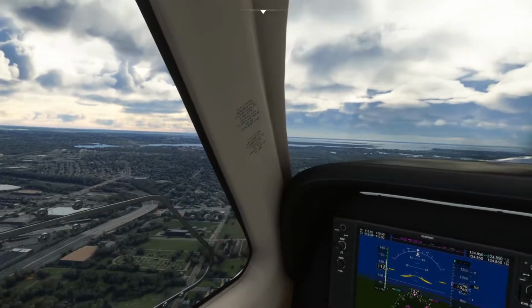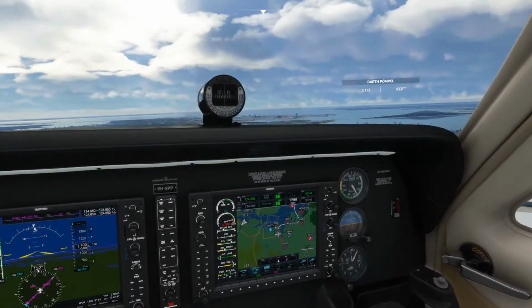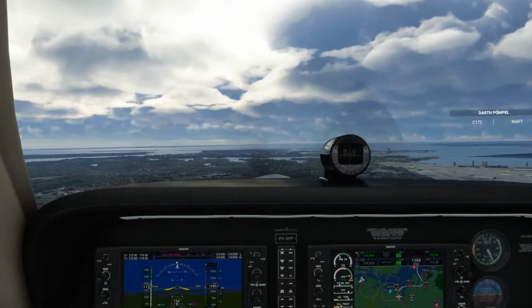And we'll just kind of go along the lake here and then up the road alongside the lake, whose name I forget.